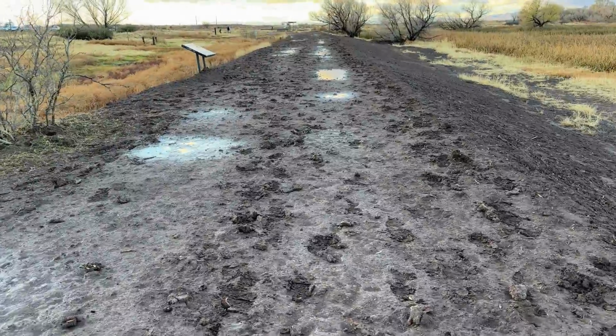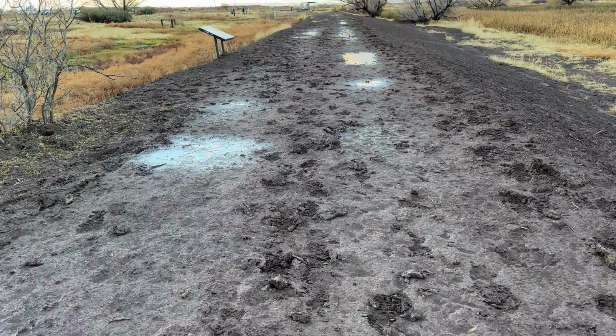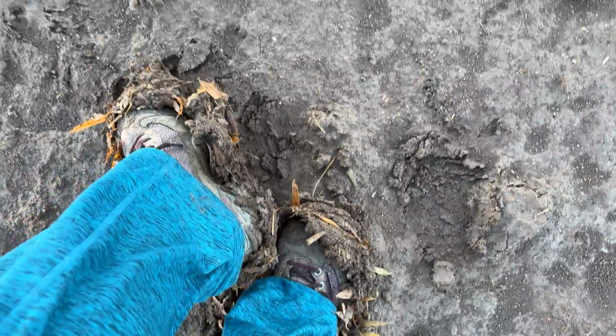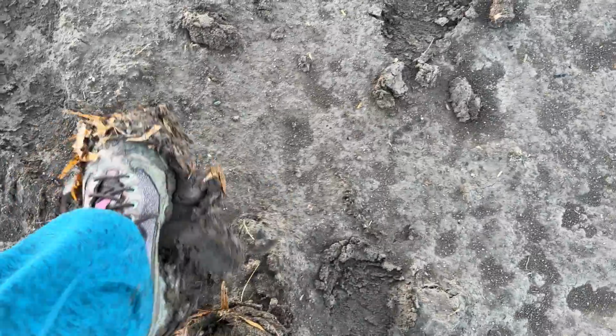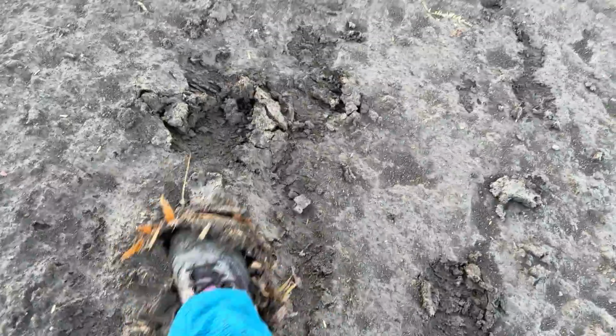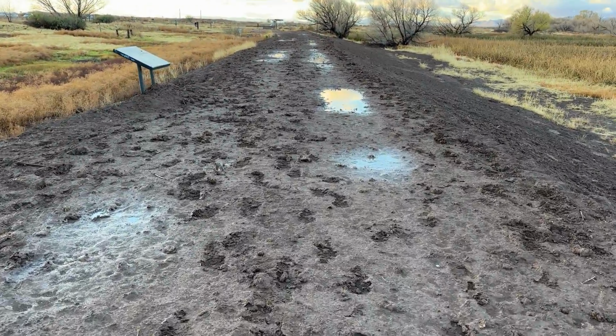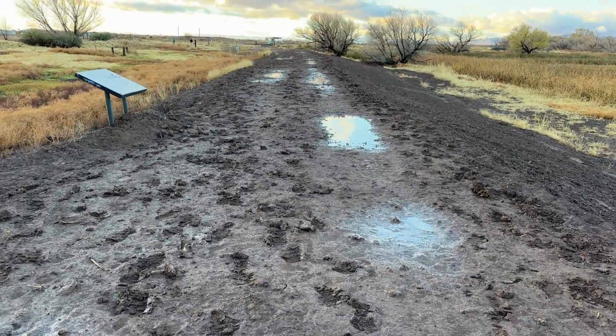It rained all night last night, and the trails turned to mud. Look at my shoes. Yuck. It's hard to walk in.